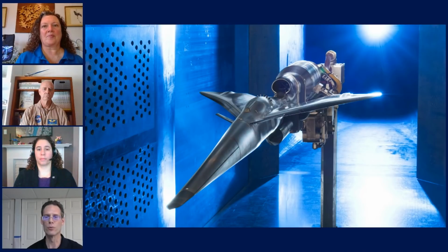And one of the tools we use is the wind tunnel, and like I said, we also use computer analysis. And then finally, the final step will be flight testing. All those work together to assess the airworthiness of the engine in the airplane.